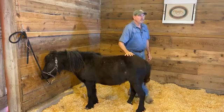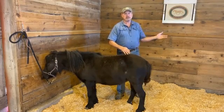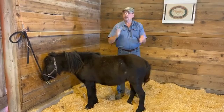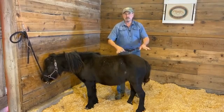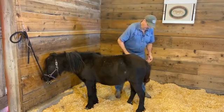Now, if the horse only does one side, then it's a sign something's imbalanced up here. It can be from a past issue. It can be from a lot of things. But whenever you see something like that, you think, well, there's an imbalance somewhere. Longer muscles on one side than the other, more sore muscles on one side than the other. Then you want to do some more exploring and see if you can find out what lets go, what the horse tells you is letting go.